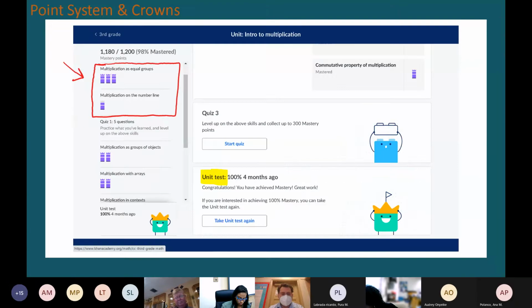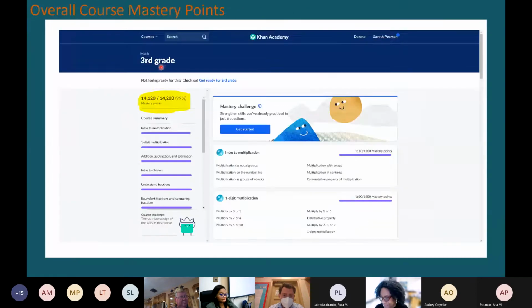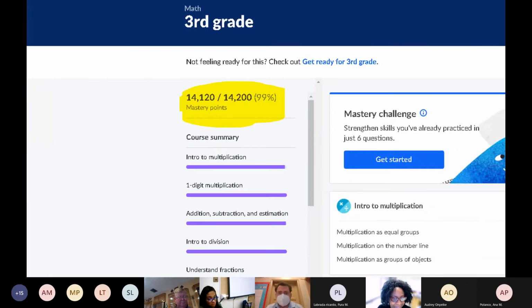These mastery points up top determine what percentage of a module a student has mastered, their percentage of understanding, which feeds into the overall course level mastery points, which I highlighted up here. So, for example, this student has mastered 99% of 3rd grade. If this were a 3rd grade student, I would feel fairly confident this student would pass my end of year exam and the student understands the material.